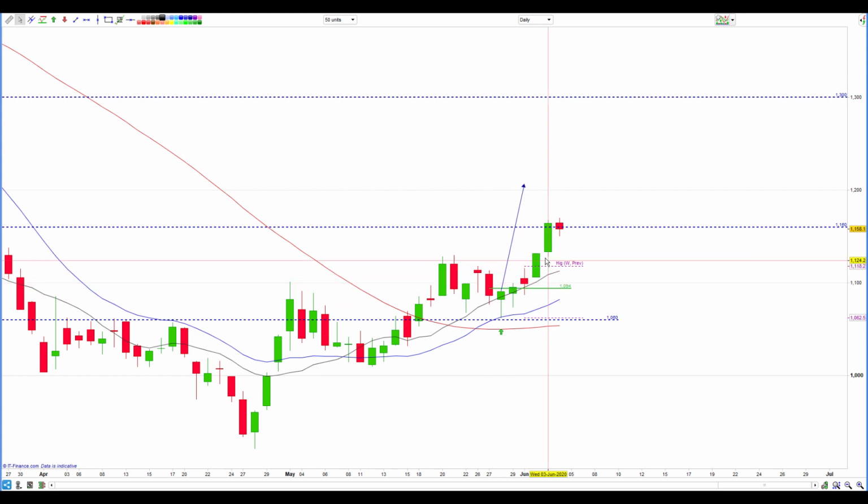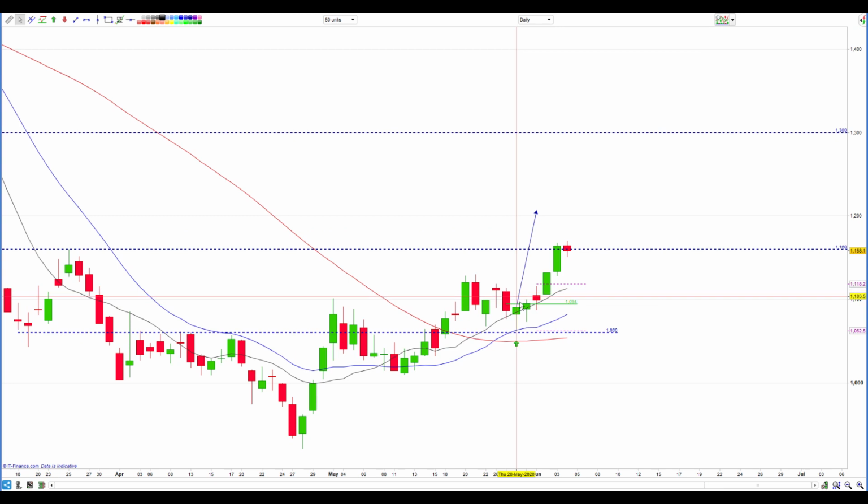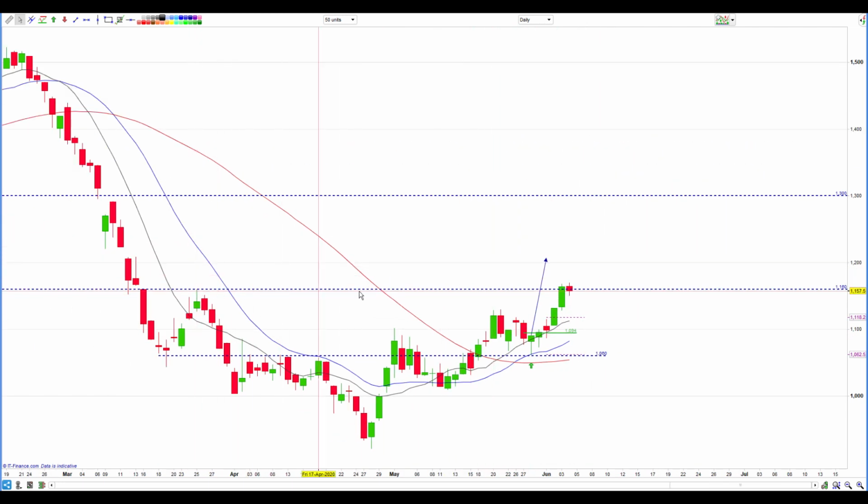It had a bit of a sluggish start, and then yesterday and the day before it had a really nice thrust upwards. You can see the previous cycles, if you look at how far it went before it pulled back and then moved up and pulled back, we're sort of entering into that area now. There's also a level here. So this is going to be a bit of a key thing.